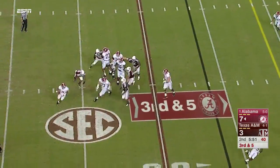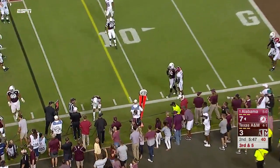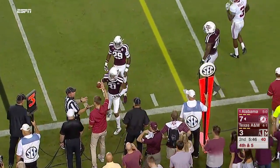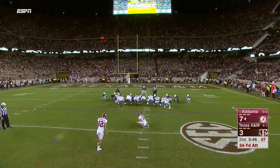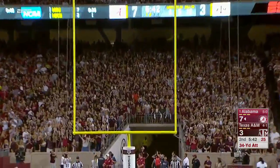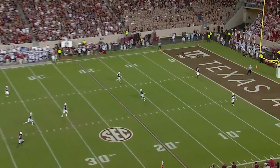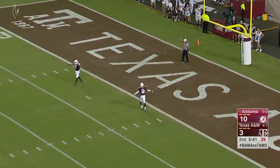Pressure. Hurts survives it. And then nearly picked off that time. It was 34 yards. Practice is a fake reverse on the kickoff return. They're not even going to have a chance on this one.